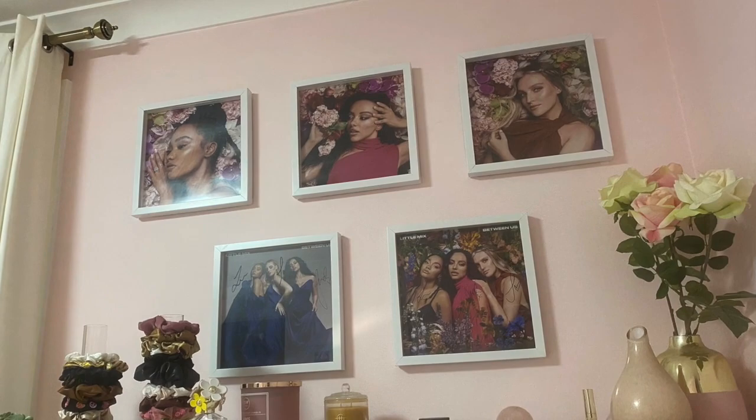Oh my God. We did it. Okay. We've done it all. Oh my God, my hair. Okay. So that is my Little Mix updated merch collection. I just want to throw out there that I have some framed photos on my wall in my bedroom, which I'll insert a picture of here, which I'm not going to take off my wall because I can't get them off the wall. So I have those as well.